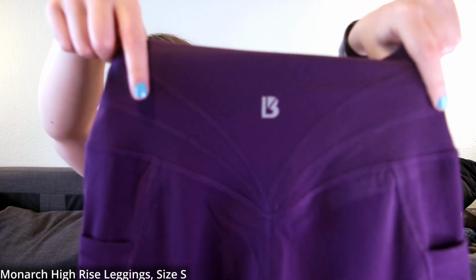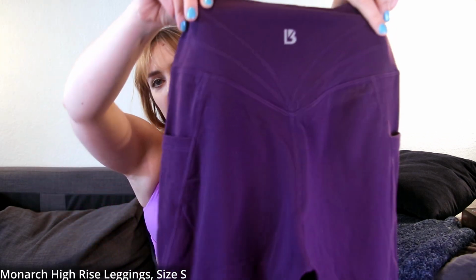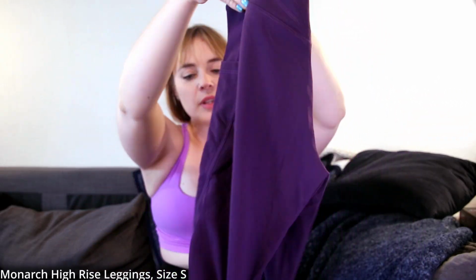We have the triple seam glute detailing here like we saw on the Siren shorts, the Legacy shorts, and the Legacy leggings. So that's one of their most popular details, I guess. I mean, to be fair, I really like it. As I mentioned before, it's not just for glute detailing, but it also makes the leggings stay up a lot better because of the extra seaming there. I don't know why, but it does it. And then of course you have a little seam there too.